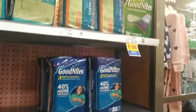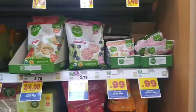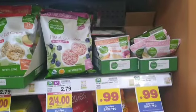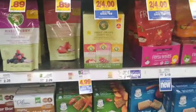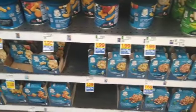And up there. All right, here's some more. We have some great filler items right there for 99 cents. Some fruit down there. Down here we have some Gerber deals. I'm sure we have some coupons that we can stick with these meals and snacks.